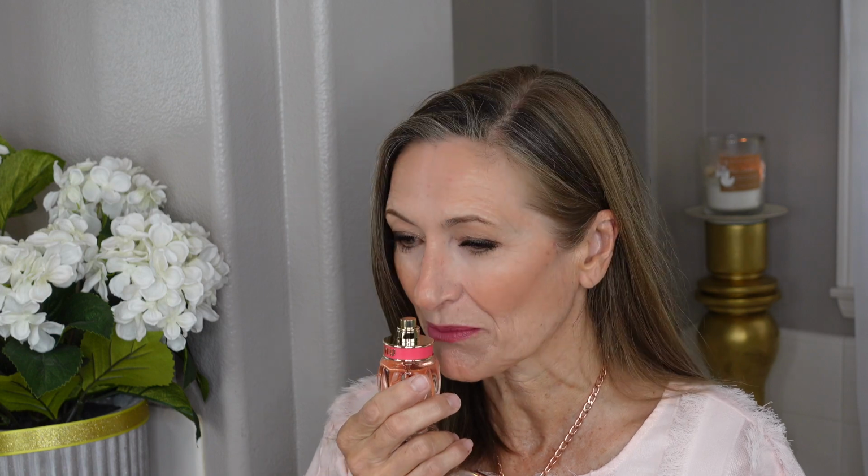And there's amber, tonka bean. Smells fantastic. You definitely get that amber, and I love amber in a fragrance. It's very feminine, very likable.